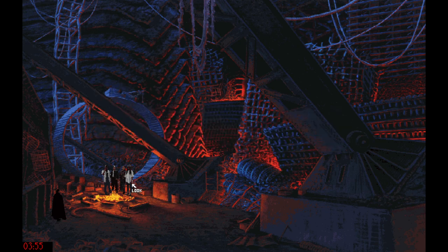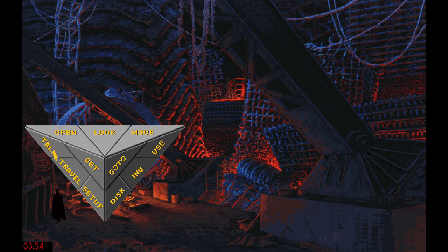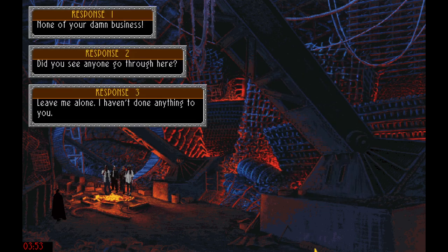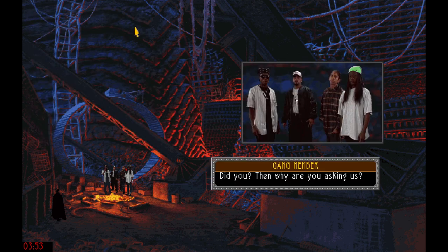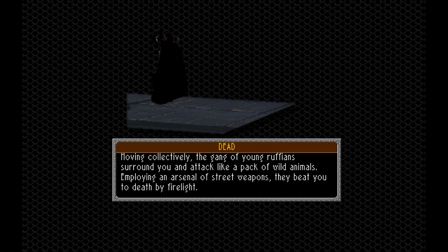Alright, let's talk to whoever this is. A mean-looking gang. Let's talk to the gang. Nice outfit. Where do you think you're going, man? I'm very intimidated. Did you see anyone go through here? I'm sorry for all the blood, but I'm dying right now. Maybe. Maybe not. I saw them come this way. Did you? Then why are you asking us? We don't like to be lied to. Did I lie? Okay, I'm dead.